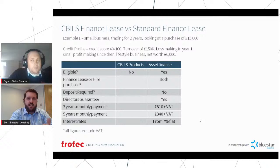So small business trading for 2 years, looking to purchase £15,000. From our end, we do a lot of our due diligence early on. We use Experian, probably the biggest data analyst product in the market. So let's say the credit score of this customer is 40 out of 100. There'll be an average risk on Experian. Their turnover is £150,000. We know that doesn't work for CBILS.